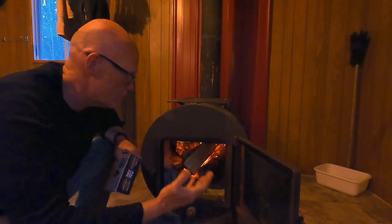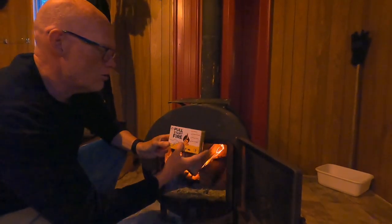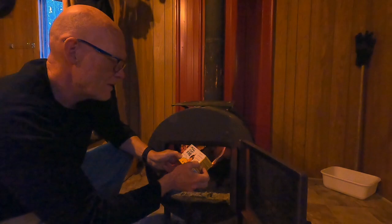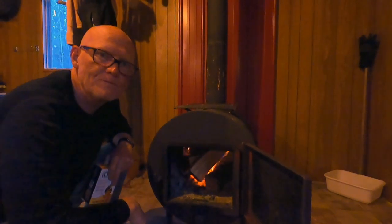We didn't actually need it right now, but it's good to have handy when you're on a trip where you're camping and you need to make sure you've got a fire. Check it out. Pull Start Fire. Windproof to 200 miles per hour. Lights wet wood, burns for 30 minutes. Good to go.